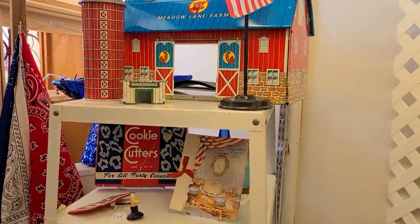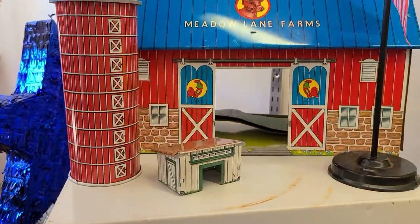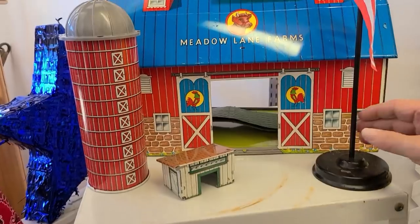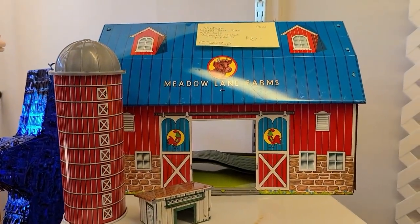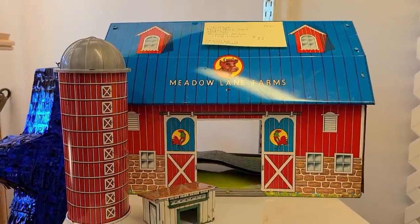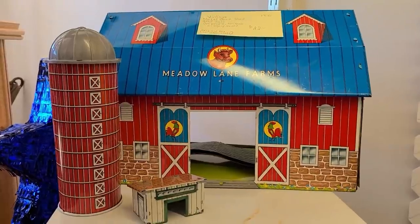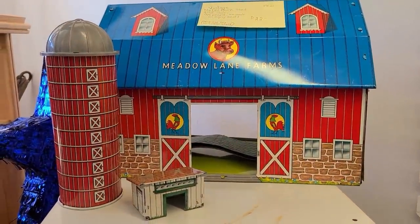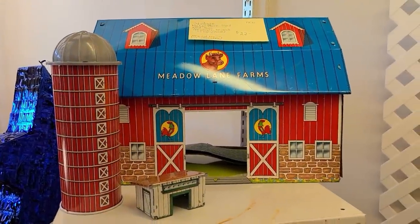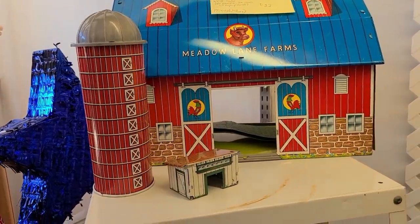Look at this. Isn't this adorable? $22 only? Oh, man. I can't believe how reasonable that is. There are so many gals I've noticed on Instagram that collect these absolutely gorgeous tin houses, and I've never seen a big barn like that. I can picture many of the people that I follow on Instagram that would just go crazy for that.